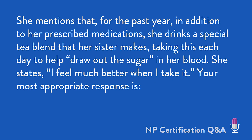She mentions that for the past year, in addition to her prescribed medications, she drinks a special tea blend that her sister makes, taking this every day to help, quote, draw out the sugar, close quote, in her blood. She states, quote, "I feel much better when I take it," close quote.